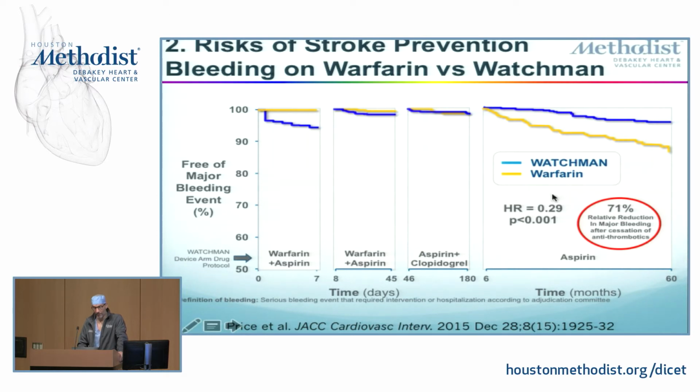And then what we call destination therapy, that means 6 months after a Watchman, you just go on aspirin, no more blood thinners. Then is when the Warfarin group has significantly more bleeding than the Watchman group that is simply on aspirin, 71% relative reduction. Now, this is great. At what price?